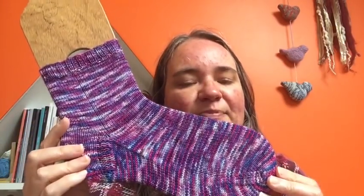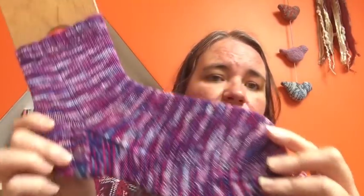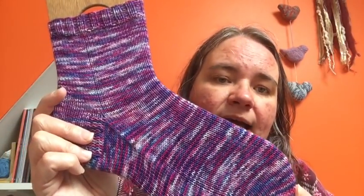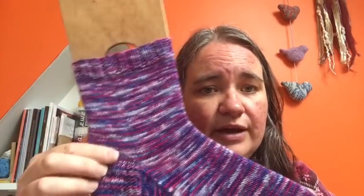So this yarn is from Miranda May, who is a lovely local indie dyer that I've spoken about before. This was one of her Christmas colourways. This was the Nutcracker colourway, and I knit just a plain sock, 64 stitches, 2x2 rib.